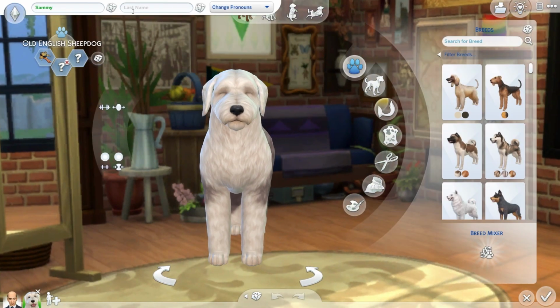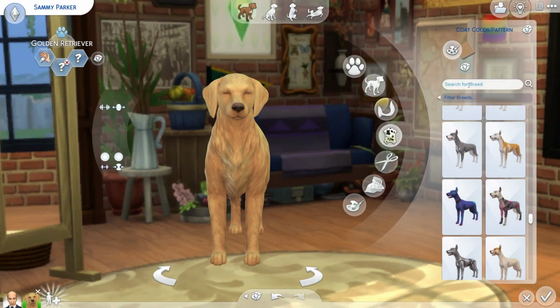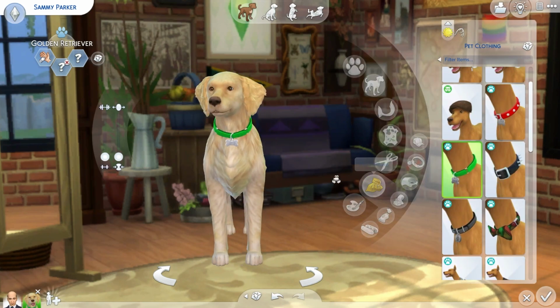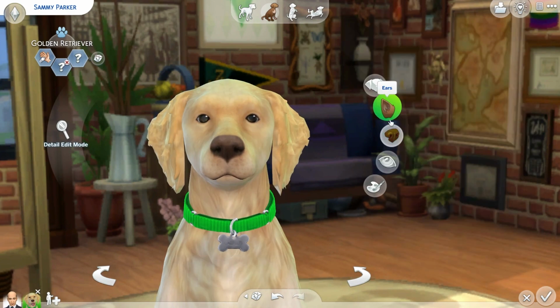And now we're making Sammy. He's just a very basic golden retriever. And he turned out so cute.